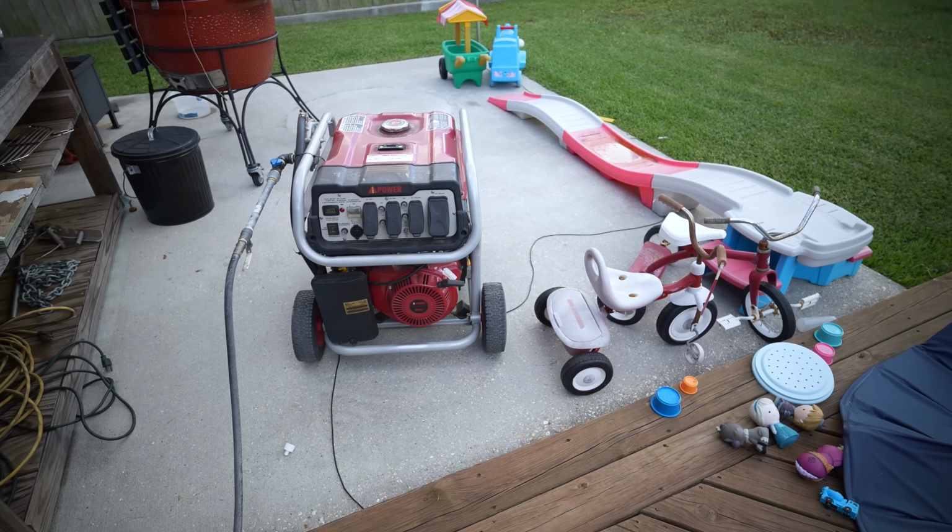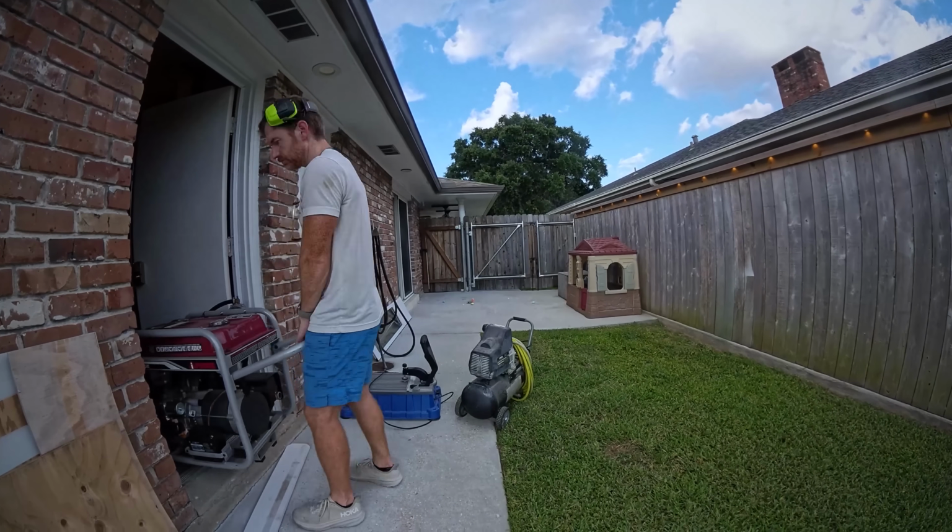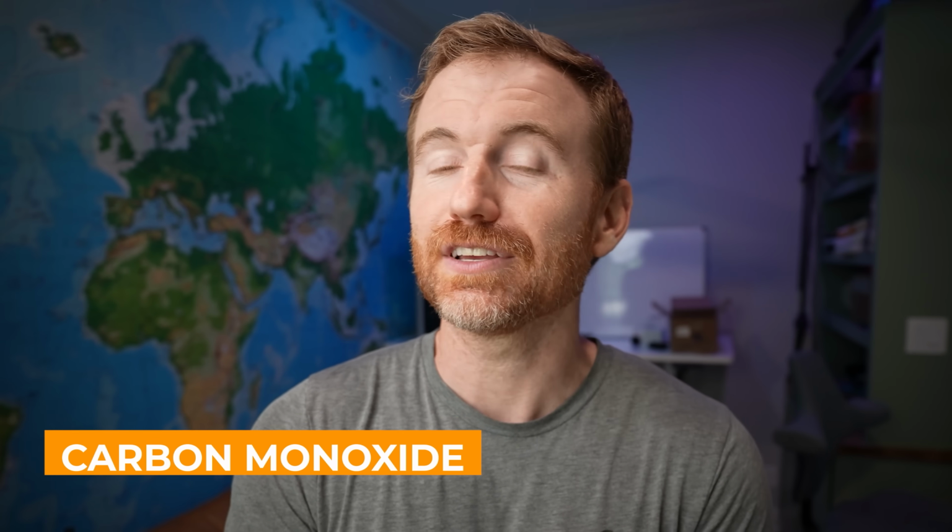Now, of course, living in Southeast Louisiana, I have a generator, but it can be inconvenient to set up, something you're definitely not gonna do while the storm is still raging. And tragically, you cannot set them up indoors due to carbon monoxide and the obvious fire hazard.